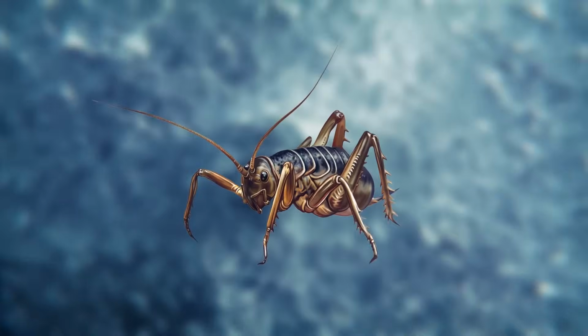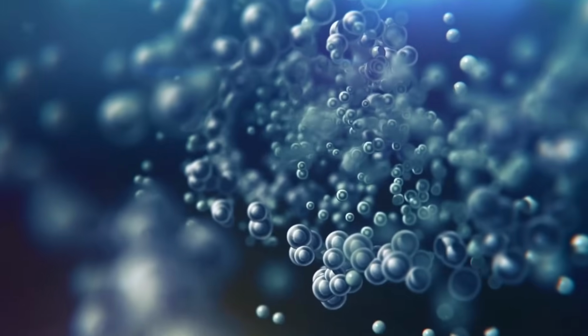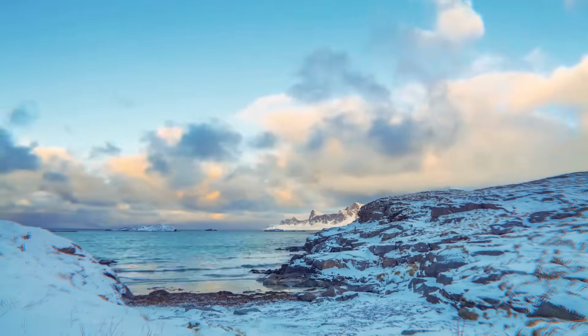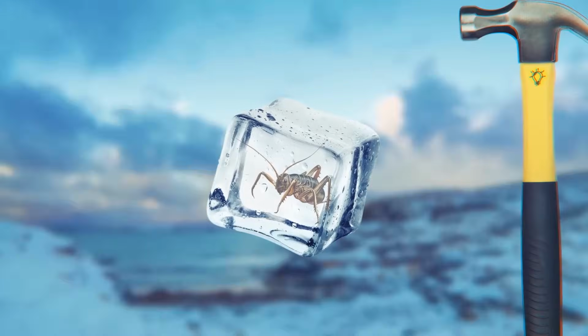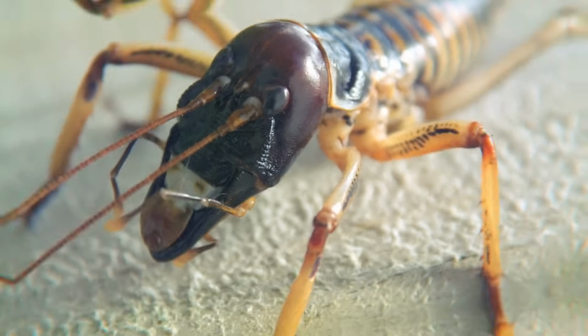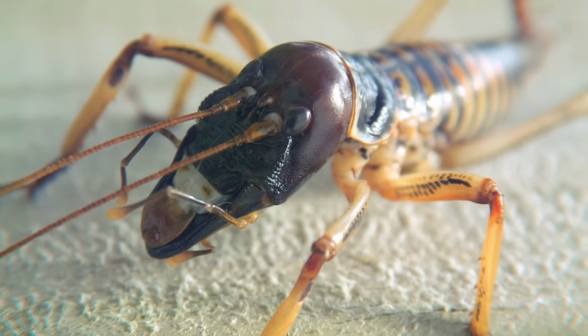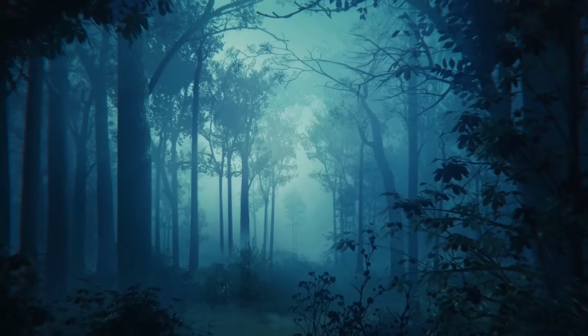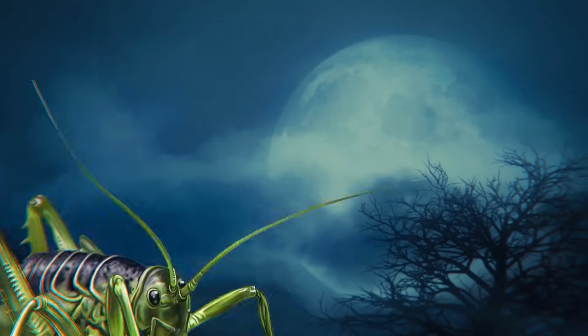Talk about superpowers. If they get completely frozen, they start to make special proteins that stop their organs from getting ruined. After whatever amount of time they're frozen, they can be thawed out and brought back to life, like nothing ever happened. In fact, the giant Weta has ears on its knees in its front legs. And because it can resurrect, it's also called the zombie bug.